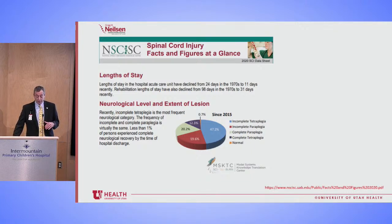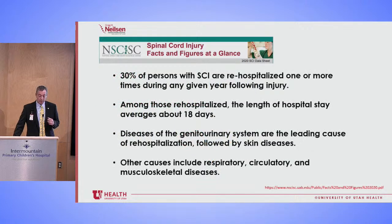The most common injury is tetraplegia, incomplete spinal cord injury to the cervical spine. 30% of patients with spinal cord injury are rehospitalized one or more times during any given year. Their length of stay can be over 2 weeks if they're rehospitalized. It's often due to genitourinary problems or skin breakdown or other problems of that nature.